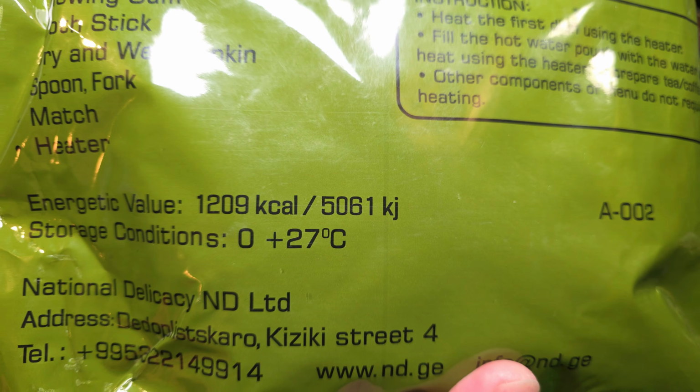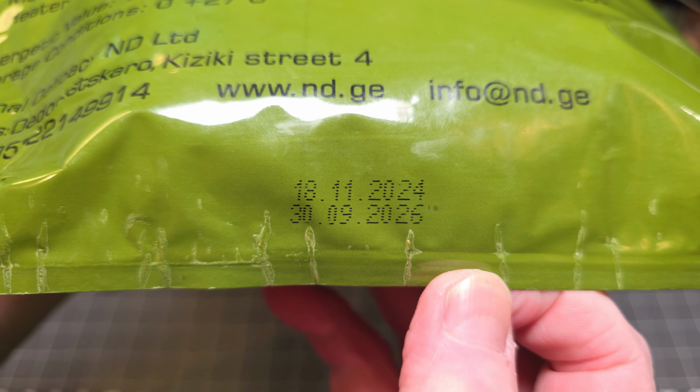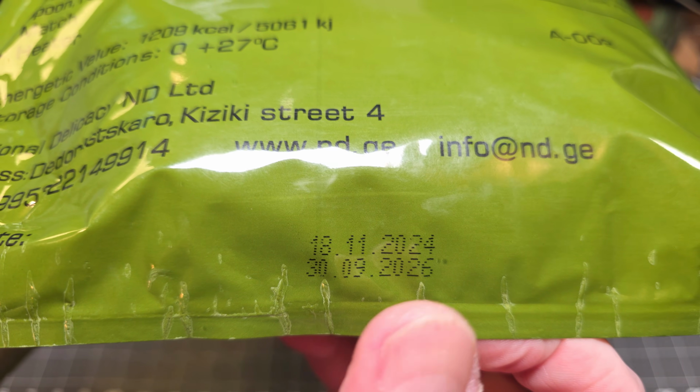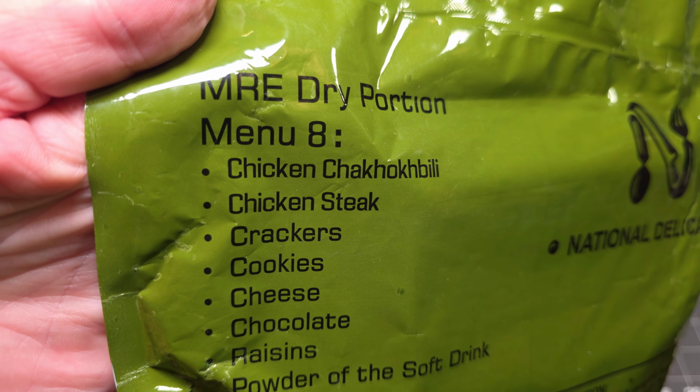This ration's going to come in at 1,209 calories. It was produced November 18th, 2024, and its best buy is September 30th, 2026. So this is still pretty fresh. This is going to be menu number 8. It's going to be chicken Chokhokhbili.